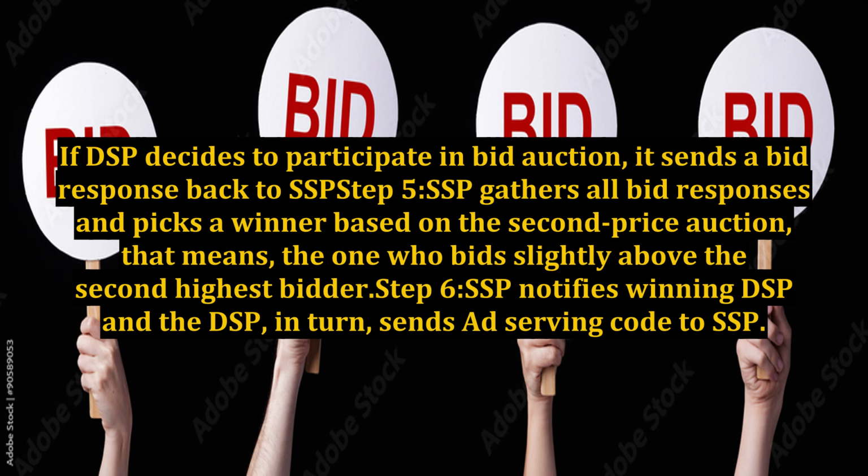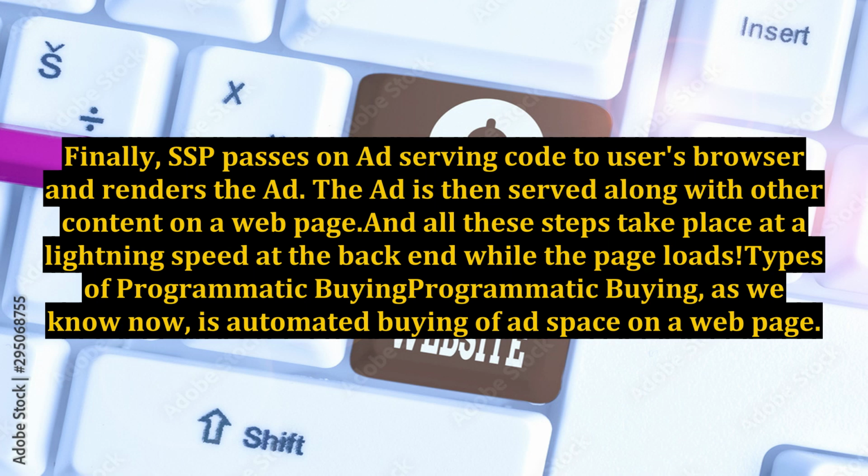Step 6. The SSP notifies the winning DSP, and the DSP, in turn, sends ad serving code to the SSP. Finally, the SSP passes on the ad serving code to the user's browser and renders the ad. The ad is then served along with other content on a web page, and all these steps take place at lightning speed at the back end while the page loads.